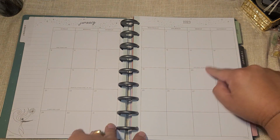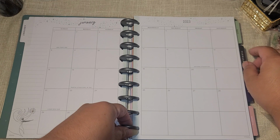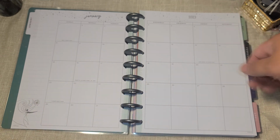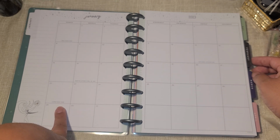National Sticker Day. I love that they put the random holiday stuff in, because we do celebrate that here in the house. You know, pizza day, popcorn day, stuff like that. We always look up what little fun holidays are coming up, and we do celebrate it. Ice cream day. So, yeah, I love that it has sticker day. Oh, Lunar New Year over here.